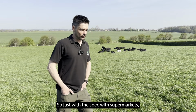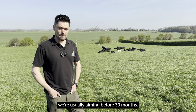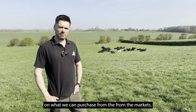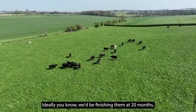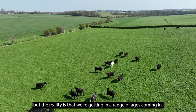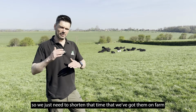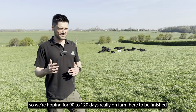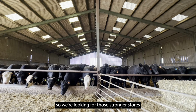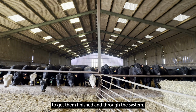So just with the spec with supermarkets, we're usually aiming before 30 months. We'd like to bring that down lower, but it all just depends on what we can purchase from the markets. Ideally, we'd be finishing them at 20 months, but the reality is that we're getting them in a range of ages coming in. So we just need to shorten that time that we've got them on farm. So we're hoping for 90 to 120 days really on farm here to be finished. So we're looking for those stronger stores to get them finished and through the system.